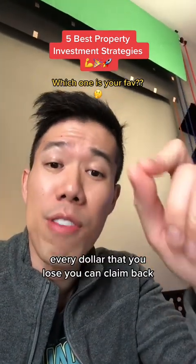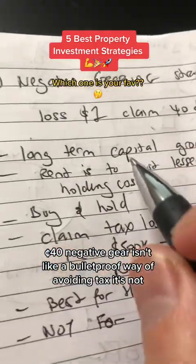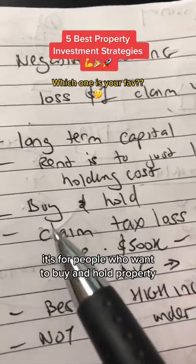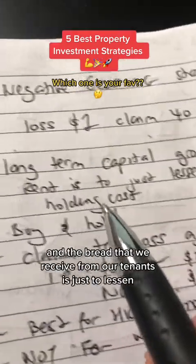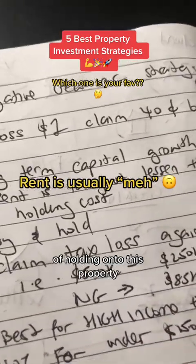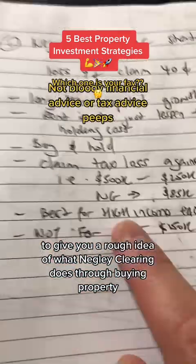For example, every dollar that you lose, you can claim back 40 cents. Negative gearing isn't a bulletproof way of avoiding tax. It's for people who want to buy and hold property and want long-term capital growth. And the rent that we receive from our tenants is just to lessen the holding costs of holding onto this property.